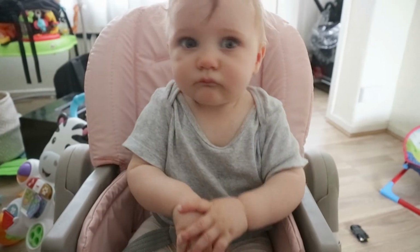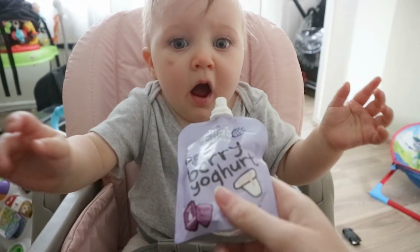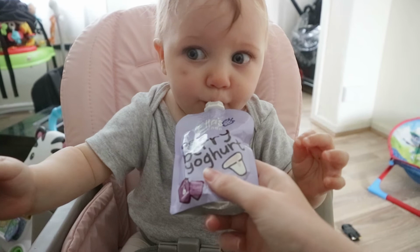Again, another nice little toy that doesn't take up a lot of room, and they're still learning stuff from it, which I really like. Now on to stuff to do with food. First thing is her high chair. It is a Joie, I'm trying to think what it's called, high chair, and it's really good. It's like a 6-in-1, I believe. You can have it in different heights, different stages for what ages they are.